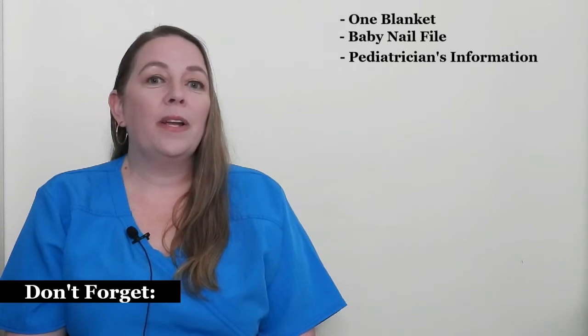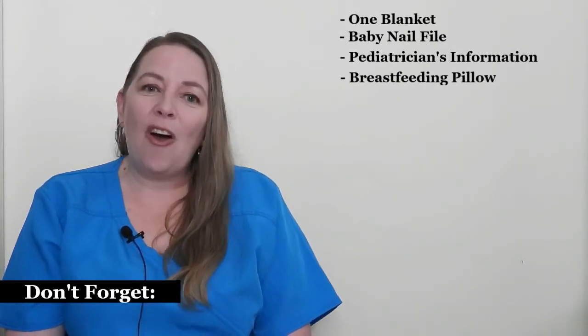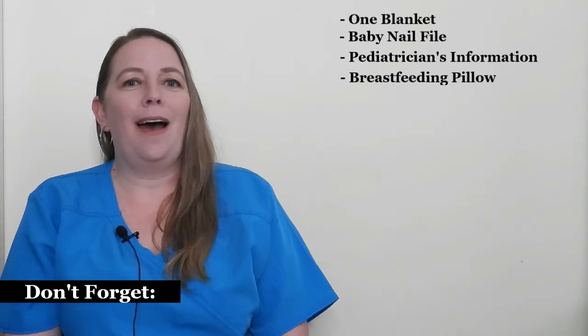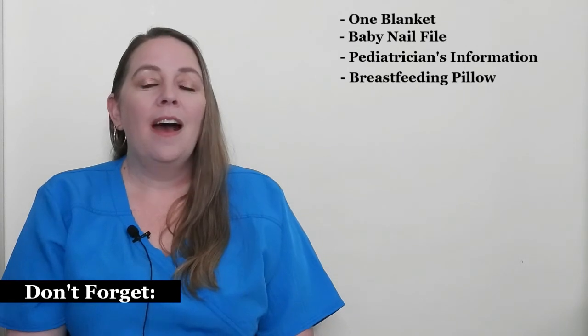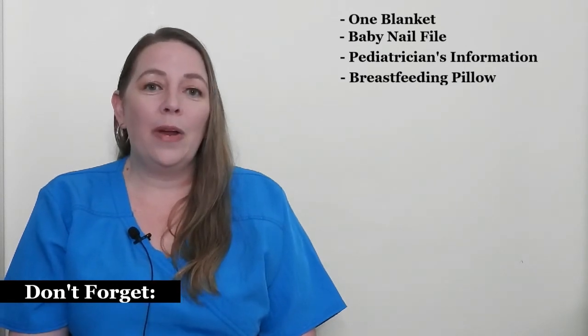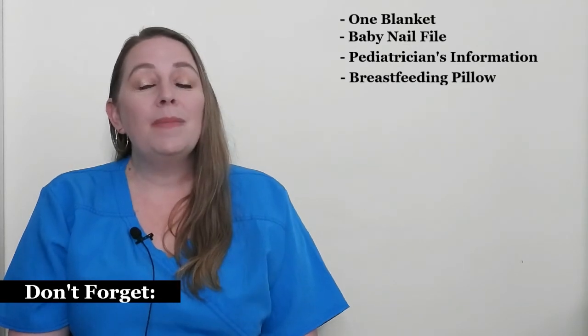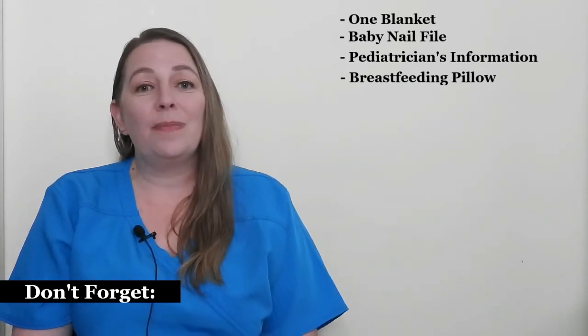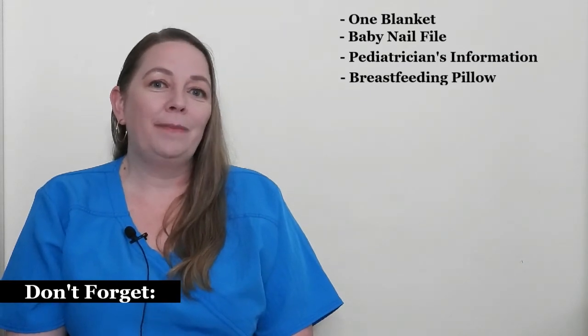A lot of parents bring their breastfeeding pillow with them. I think it's a good idea to have it in the car, but wait to bring it inside the hospital. Many hospitals have breastfeeding pillows available that are hospital grade and can be sanitized between patients. Plus, sometimes you won't need a pillow at all to latch and breastfeed your baby. Best to wait and see if you need it first.